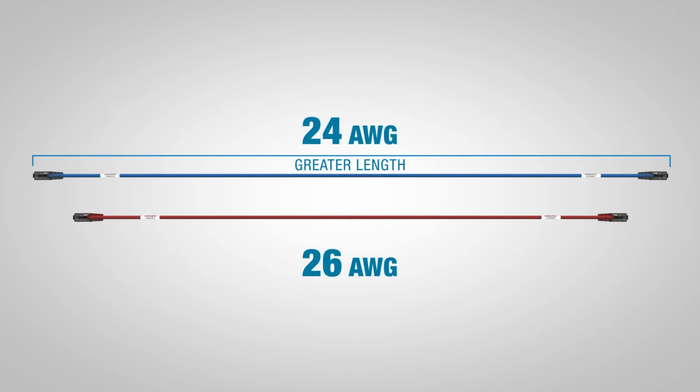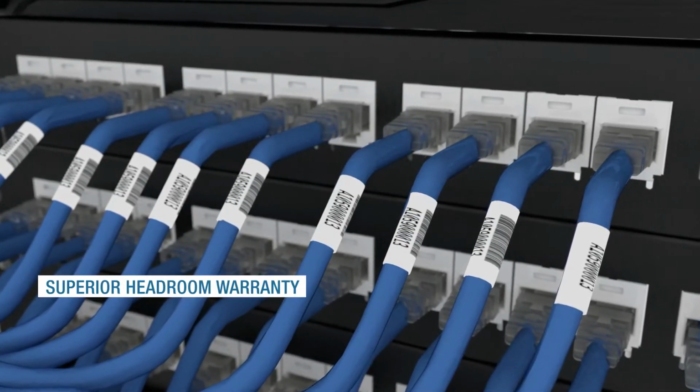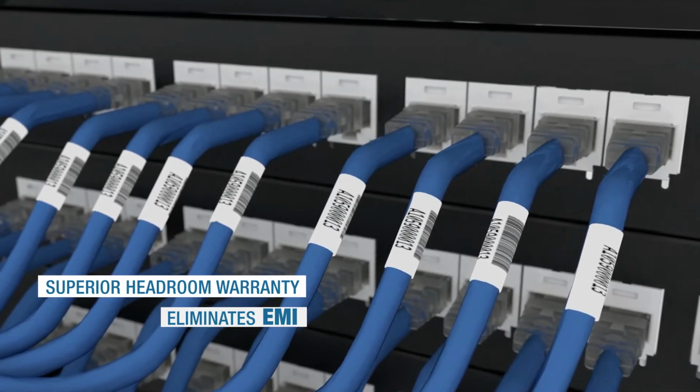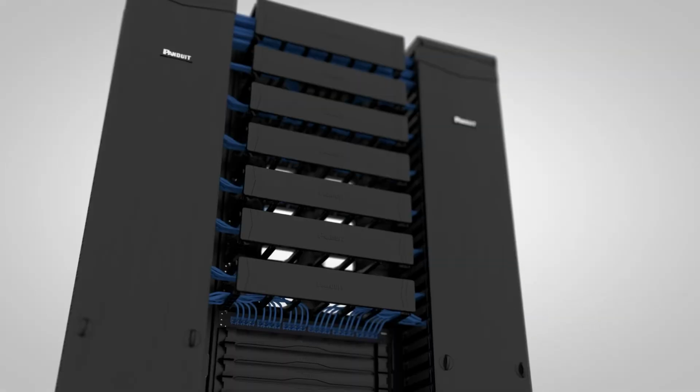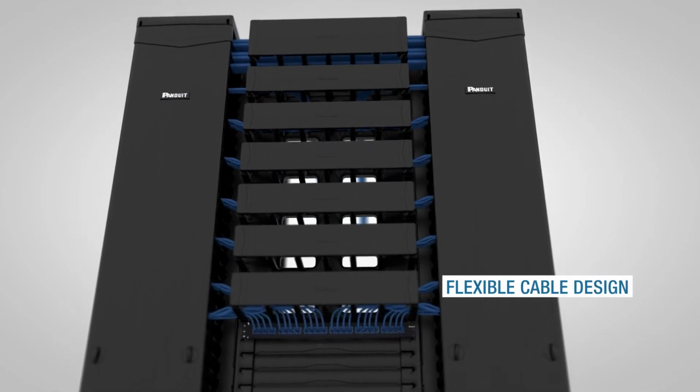The superior headroom warranty provides the highest margins above the industry standard and eliminates EMI for both electrical and alien crosstalk performance. Its flexible cable design makes cable installation and management easier in high-density applications.